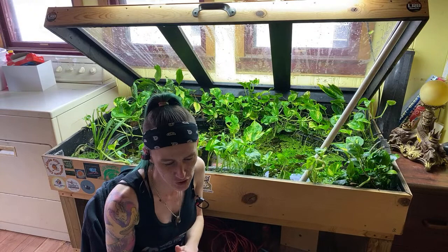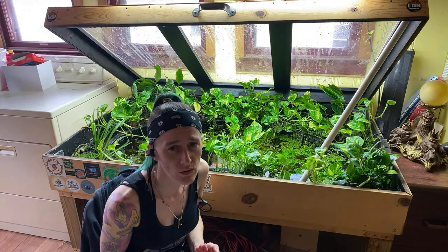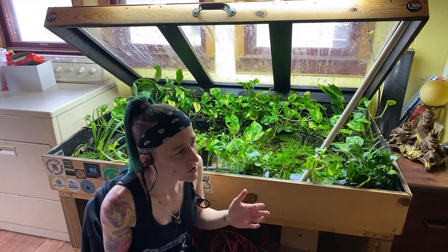T-Bone says, I dump my fish tank water down the toilet. That may or may not be a great idea, depending on where your toilet goes. I mean, technically, most of these things go through to a water treatment facility plant. Whatever. So you've got to think about that.